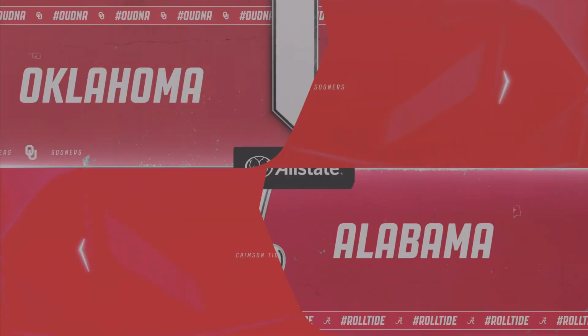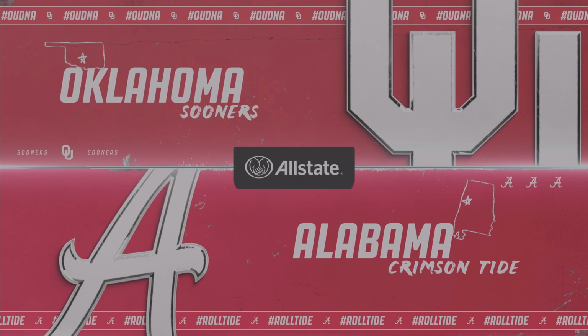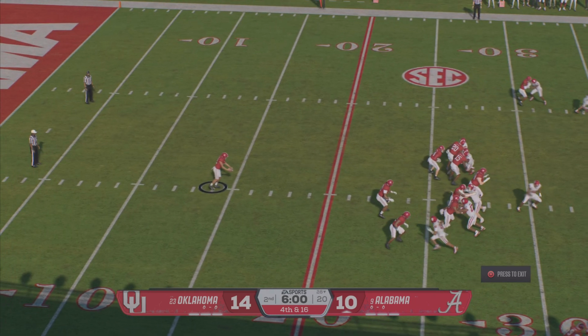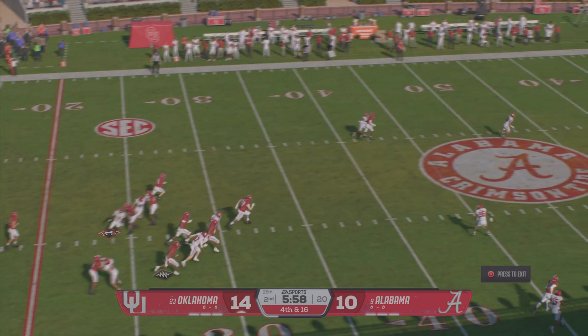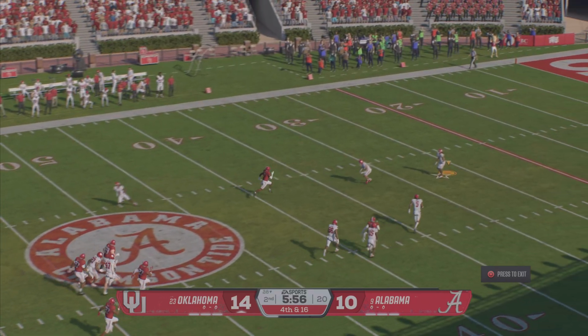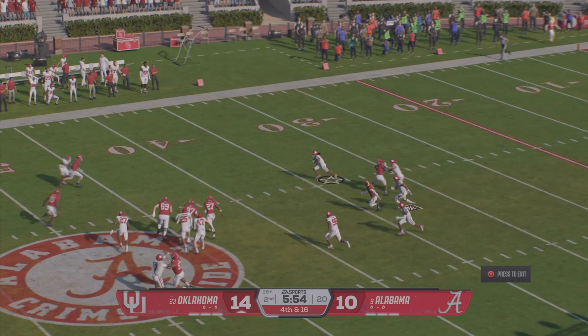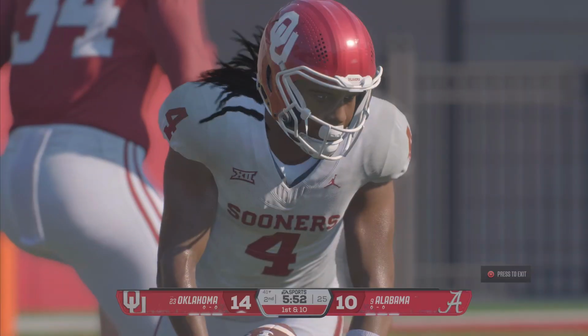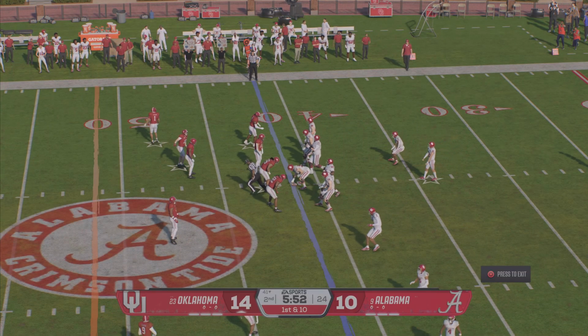Plenty of time for some plot twists here as we begin the second quarter. Special teams on the field now. Here comes a punt. No fair catch. Looking to make a return here. He's brought down, but a good effort to make something of that return.